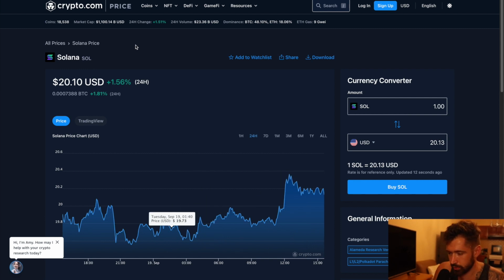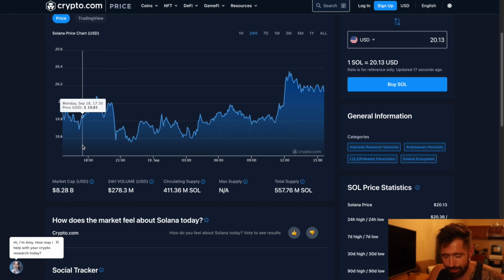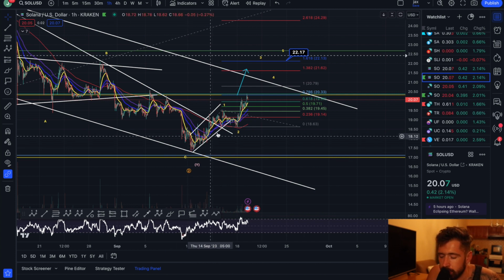Gonna go over Solana. It's currently sitting at $20, up 1.5% on the day. Same market cap, 8.28 billion. 24-hour volume 278 million. So we're gonna hop into the charts. I was looking at this in the Discord, where I do daily analysis on Solana with many other coins.